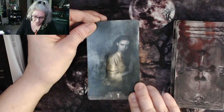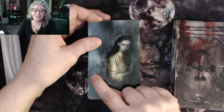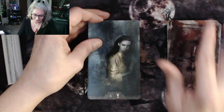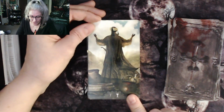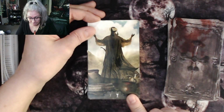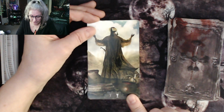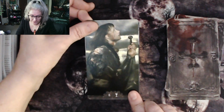There's the six. Oh, on here it says memento mori. So that brings the idea of memory that comes with the Six of Cups. Okay, thank you for that clue. Here's the seven. What shall I do with my newfound power? But it looks like he's facing into the sun. Yikes. Here's the Eight of Cups.